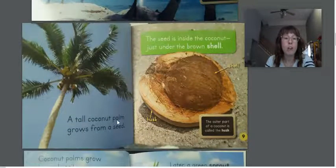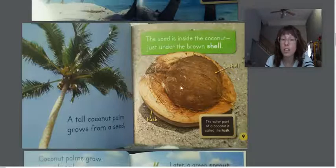A tall coconut palm grows from a seed. The seed is inside the coconut, just under the brown shell. The outer part of a coconut is called the husk. So if you look, friends, this brown part, that's what we see when we buy a coconut. That's the shell of the coconut. This outside part, we do not buy at the grocery store. That's called the husk. We don't see that when we eat a coconut. And the seed is in the inside of this.